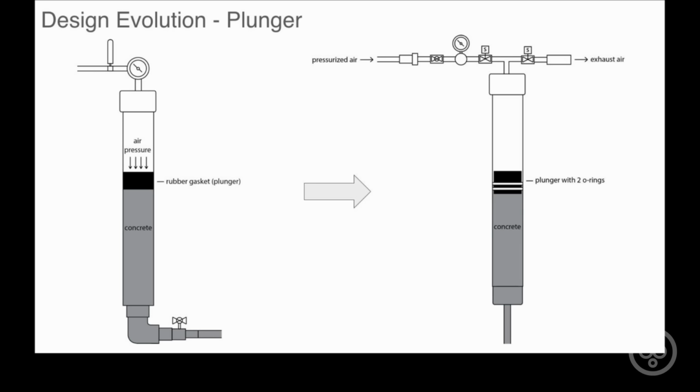And so we moved into our second iteration, where we attempted to solve this with a more advanced plunger, which you can see here. We have some O-rings that give our plunger a better seal with the inside of the pressure vessel as it's moving along through it. That means the air has a harder time getting in to mix with our concrete and creating impurities. Additionally, we added a more complex pneumatic line, so we had more control over the on and off capabilities of our extrusion, with a little more fine tuning.